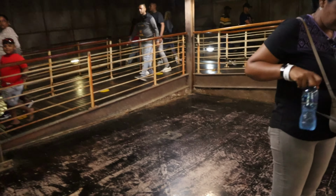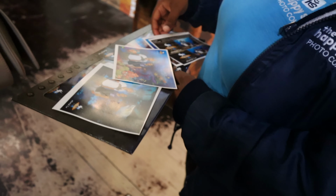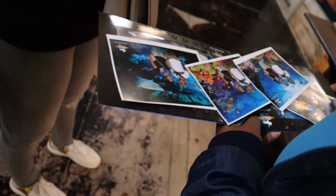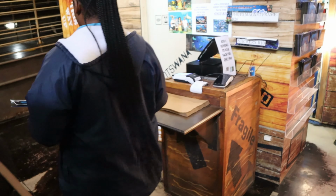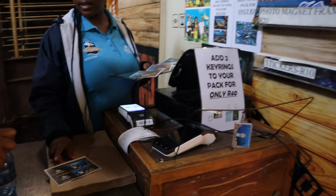Guys, this is where you can get your photos for 250 rand. And you also get these postcards, with different backgrounds. Can we pay by card? And on the website, you can download them online for up to 3 months.